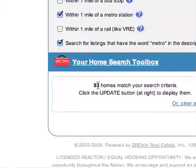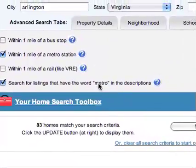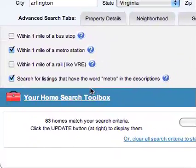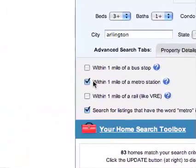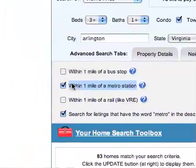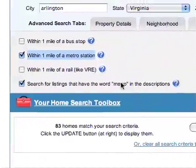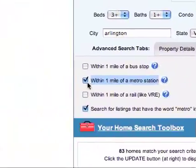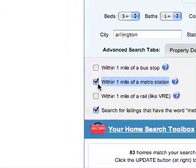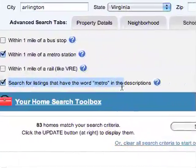What does that mean? That means that there are 50 listings, or more than twice as many, almost 3 times as many listings, where the listing agent wrote the word metro, for example, walk to metro or close to metro, but they did not do what they were supposed to do, which is to put the within 1 mile of a metro station checkbox when they listed the property. We see this all the time where a listing agent will say walk to metro, but they'll forget to check a little checkbox when they're making the listing that says that it's near a metro. So that's why we allow you to search for listings that have the word metro in the descriptions.